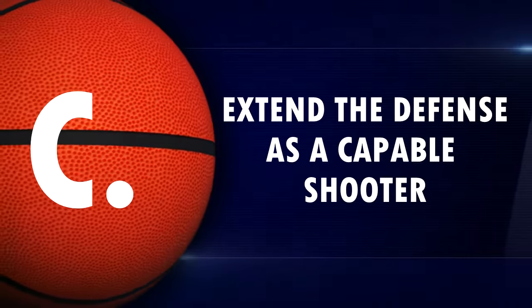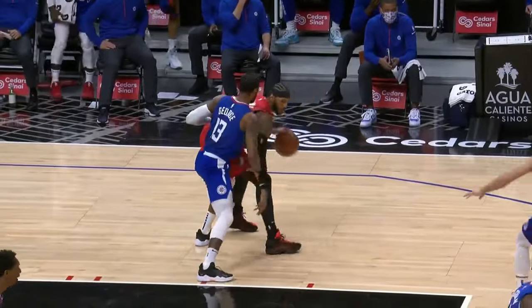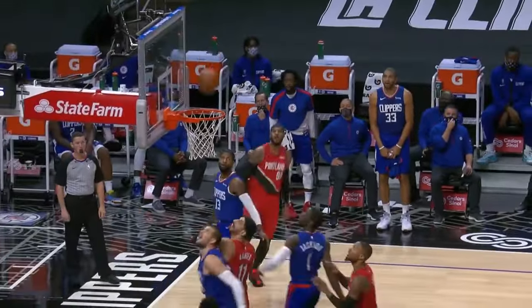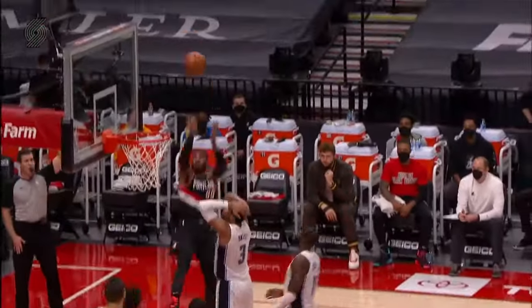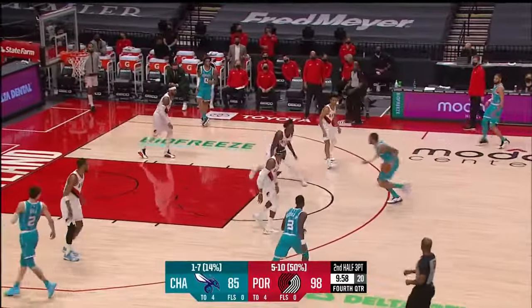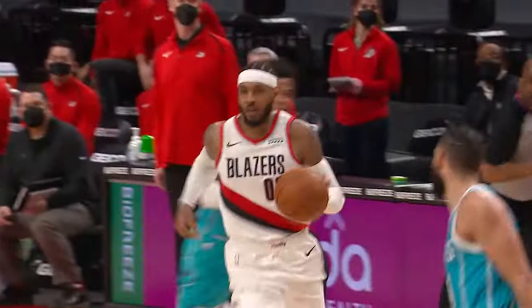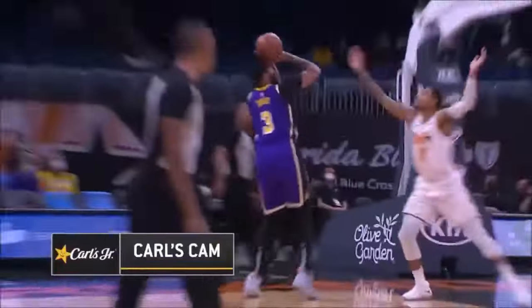C. Extend the defense as a capable shooter. The difference between a power forward who is just a strong physical brute and a truly dominant power forward is oftentimes the ability to contribute from the perimeter. Depending on the age and skill level, power forwards who are able to only play bully ball may sometimes be very difficult to stop. But as both the age and skill level go up, a power forward will have to be capable of more in order to dominate.